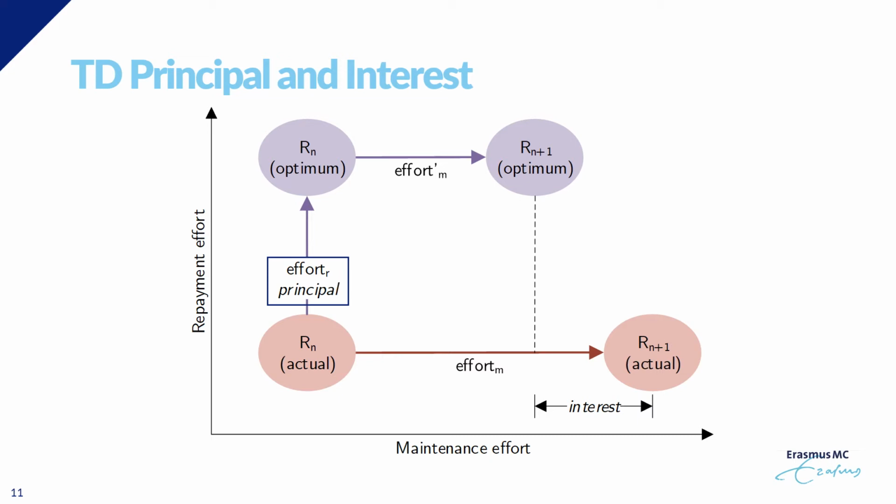However, this internal loaning comes at a cost. Any future maintenance activity on the code base, for example, for accommodating a new feature, will require increased effort due to the less than optimal code quality and maintainability. This additional effort is equivalent to paying an interest on a loan.